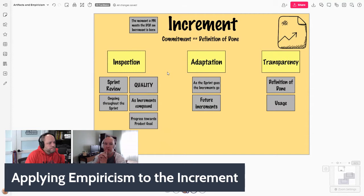Yeah. I'm not going to lie, my brain, when it came to how adaptation works here, got a little funky, just to start to think about it.